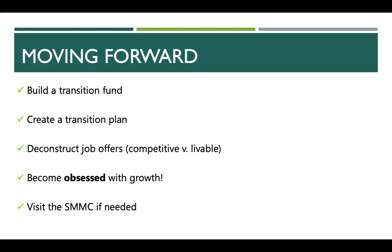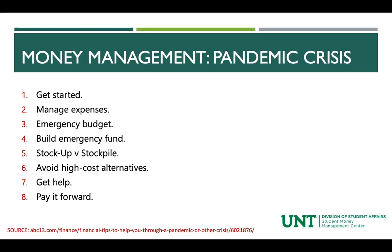And then I just wanted to go over quickly some general money management tips. So not necessarily career related, but if you really think about it, it's just life related. It's everything related. So this is a really useful resource that we found.